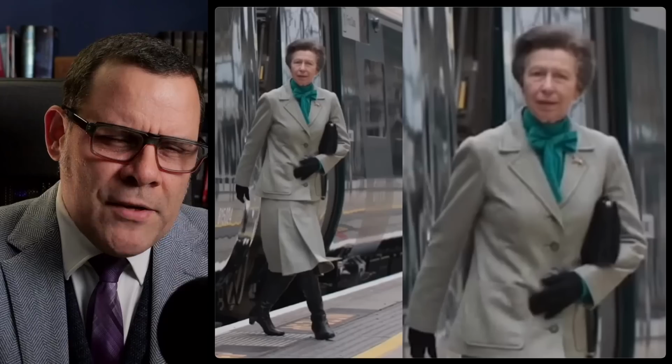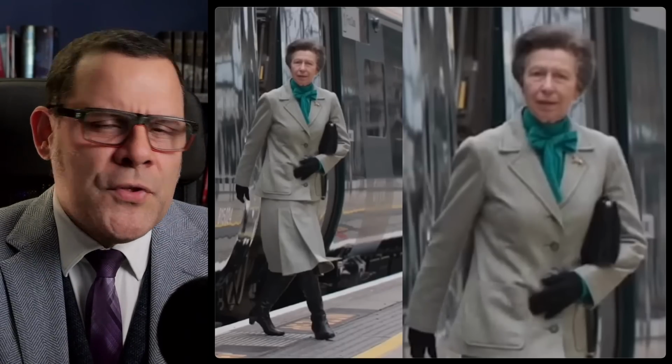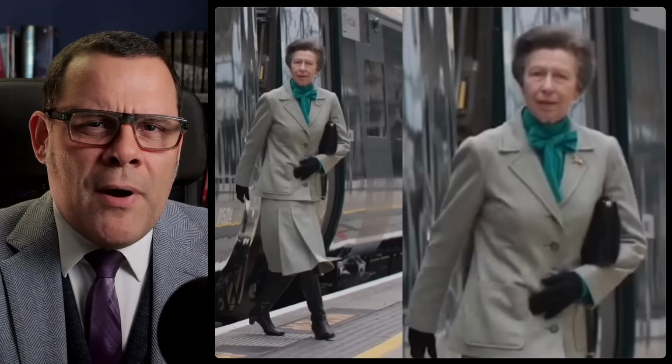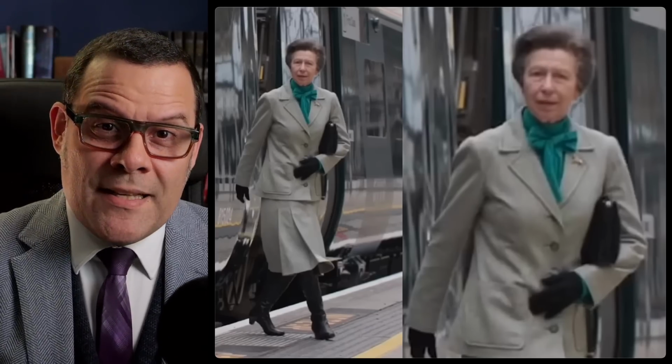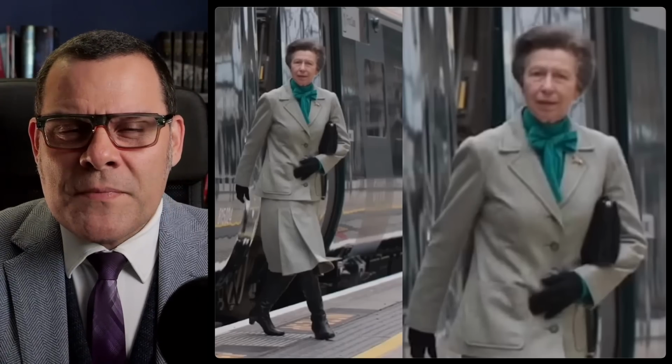She even got to meet some VIPs, including former Prime Minister Theresa May and the Transport for London Commissioner. And to top it all off, Anne received a matching plaque and a bouquet of flowers from two adorable little girls. All in all, it was a day filled with train puns, royal fanfare, and a whole lot of love for logistics. The next stop, world domination via rail, of course.